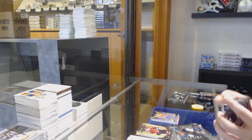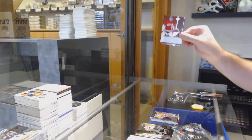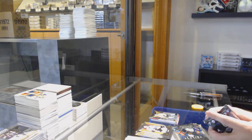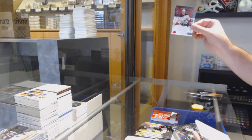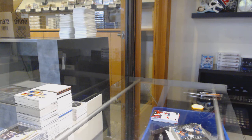Think of it as kind of like a different style version of SB Game used. Fulcher for the Red Wings renditions, Fabro for the Nashville Predators for $9.99. We've got a Zadina for the Red Wings renditions. $4.99 Olofsson rookie jersey for the Buffalo Sabres.